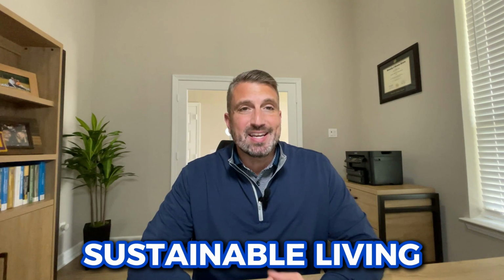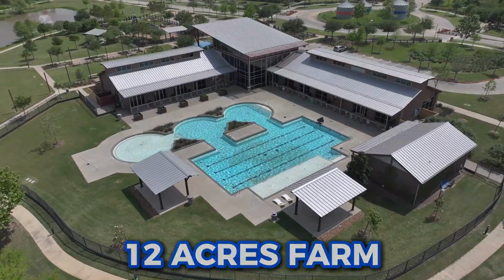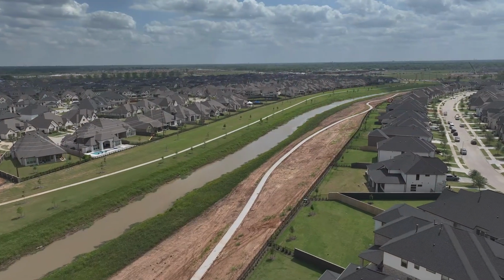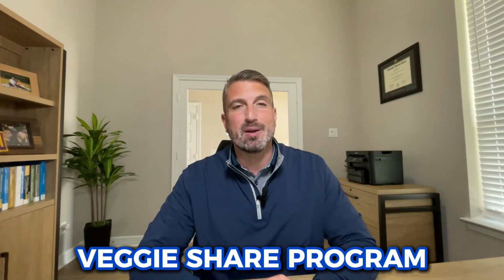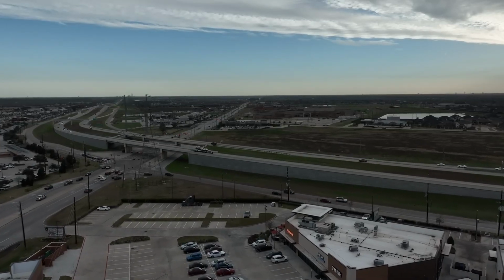And the first is that there is sustainable living. And this is Houston's first agrihood, which means it features a 12-acre farm. There is edible landscaping in the front yard of every single home in the community. There's a farmer's market located in the heart of the community. And there's also a veggie share program, which is pretty cool. All of those things happen in the heart of Harvest Green. And those are a dream for somebody who wants to have suburban living, but also wants to have an element of farm life there. It makes it a really cool place that it features that sustainable living.